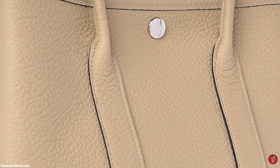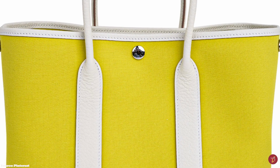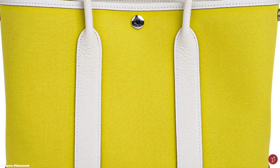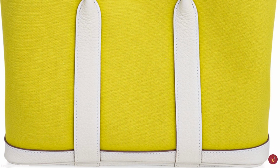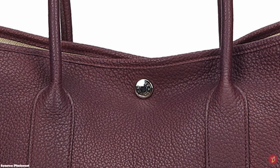The Hermes Garden Party bag, in the full leather version, is typically available in single block colours, whilst the canvas version is available in both single and block colour options. Both the Hermes Garden Party canvas and all leather styles have a canvas interior, making the Hermes Garden Party bag relatively more affordable and lightweight compared to its peers.